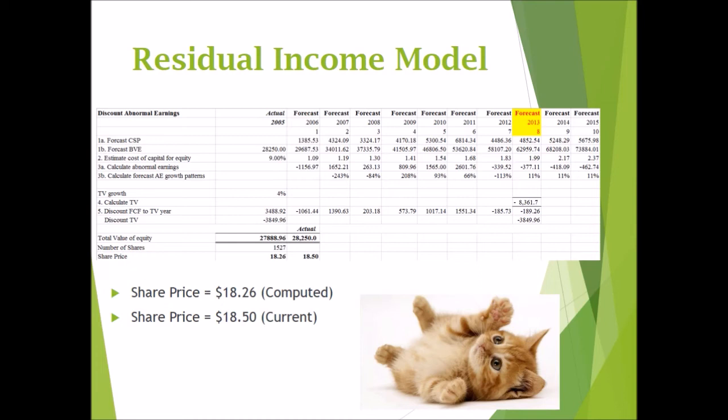This is because abnormal earnings focuses on value drivers such as profitability and growth from investment. In addition, it incorporates the balance sheet with reference to the book value of equity. The model also uses accrual accounting rather than cash accounting, which recognizes value added and treats investments as an asset. However, it also requires extensive knowledge of how accounting works and how to make adjustments to reflect economic reality.